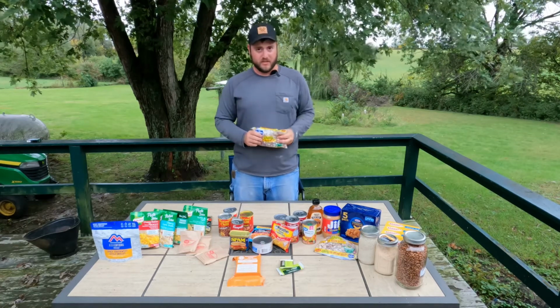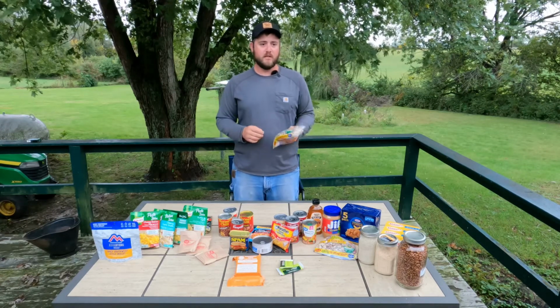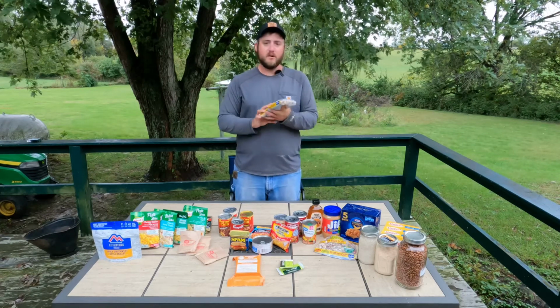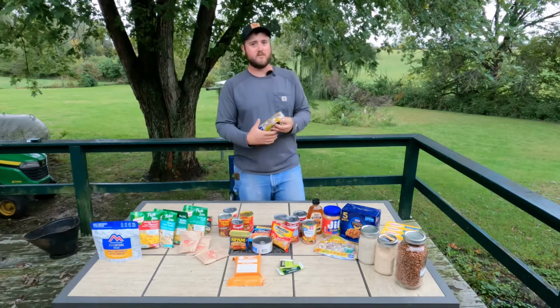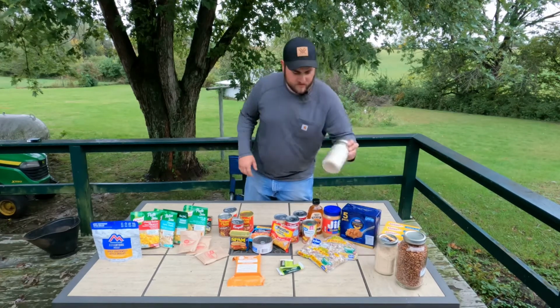It's not fuel efficient, but if you're in an SHTF scenario where you're in your house, you're on propane, let's say, and your stove still works, good source, and it'll also heat up your house while you're making it. Speaking of that takes a while to make.